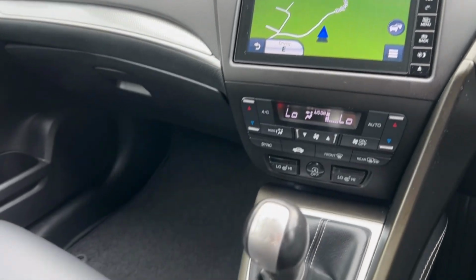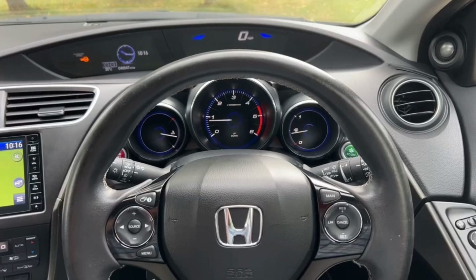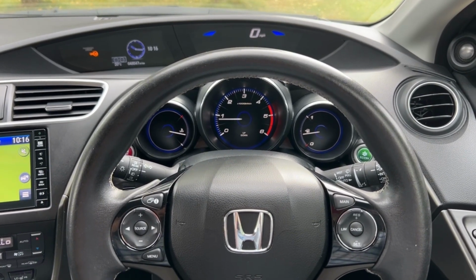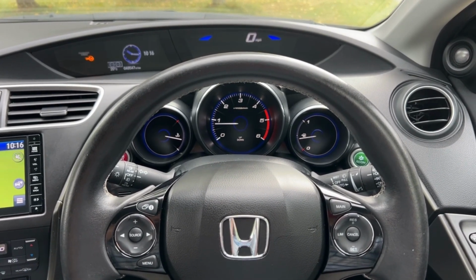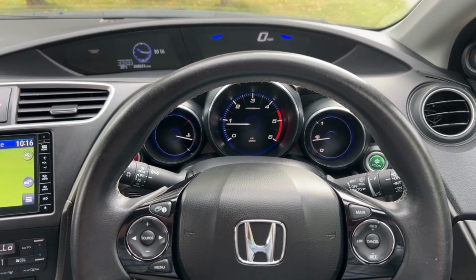Going down the centre, it's been kept very, very nicely. And as a driver of the Civic, that's what you get as a dashboard or binnacle. It looks absolutely stunning. And that's where you should set your driving position, so the steering wheel is sort of halfway between the top of the rev counter and the speedo just above it. But it is the best dash design in its class by a country mile.